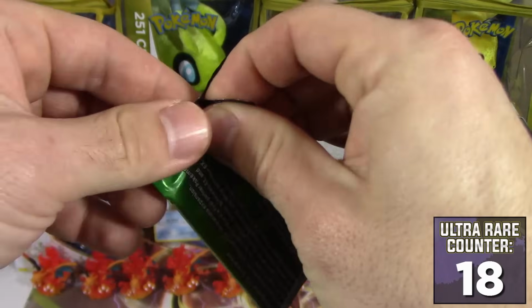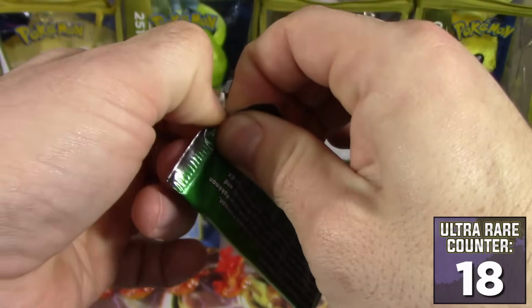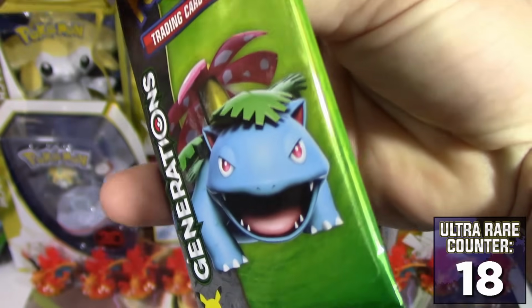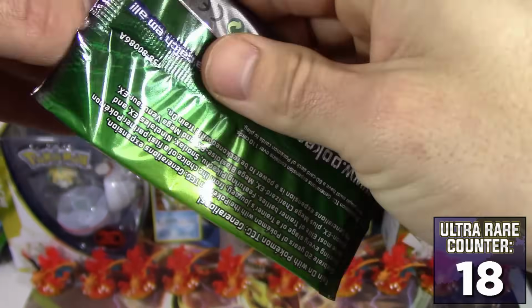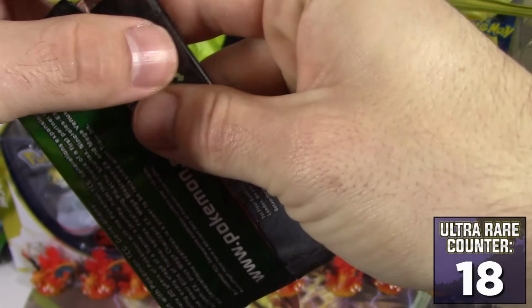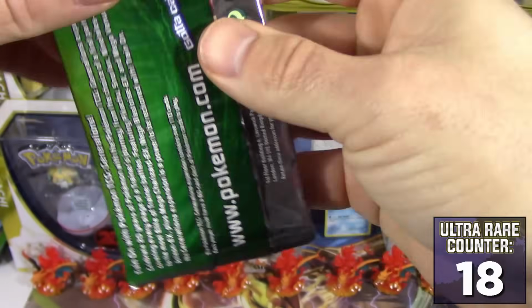Tear it, the first part. Tear it. Come on. Tear it. It's trying to. It's trying to tear. I can feel it. Come on. Work with me. It's not perfect, but it will do. I've got to be super careful, though.